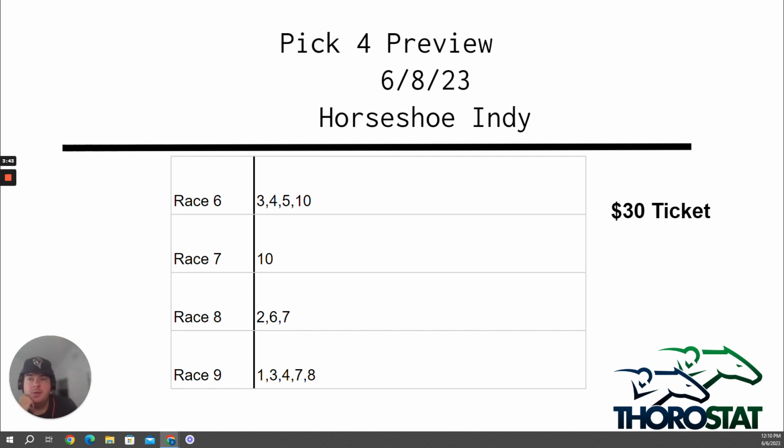Race 7, maiden special, 7.5 furlongs on the turf, is a little bit tougher, but the 10 does have, I would say, all the speed and pretty much all the class in this field. So I'm taking a pretty hard stand so we can go a little bit deeper in these outer leg sequences.